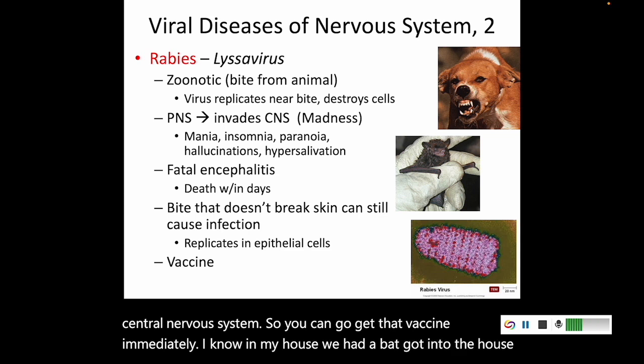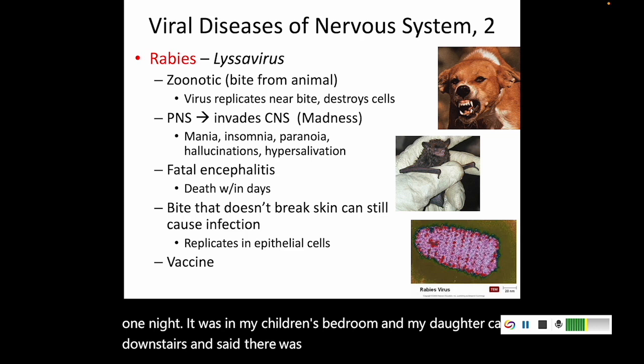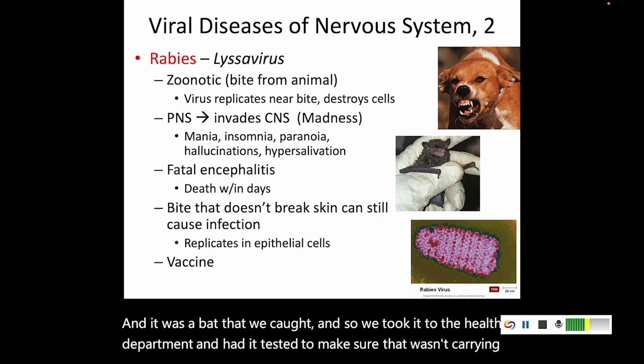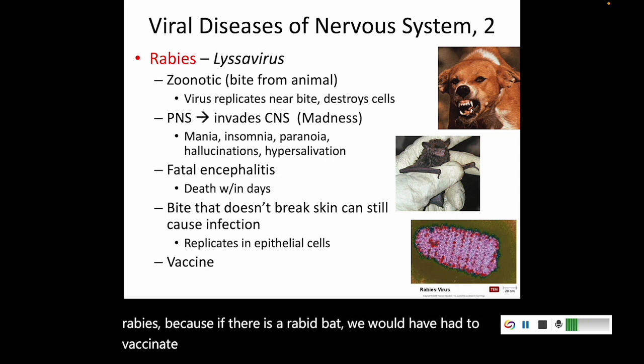It was in my children's bedroom. My daughter came downstairs and said there was something making a sound in their room. It was a bat that we caught. So we took it to the health department and had it tested to make sure that that bat wasn't carrying rabies. Because if there is a rabid bat, we would have had to vaccinate the kids for that. So that's my own little story about rabies.